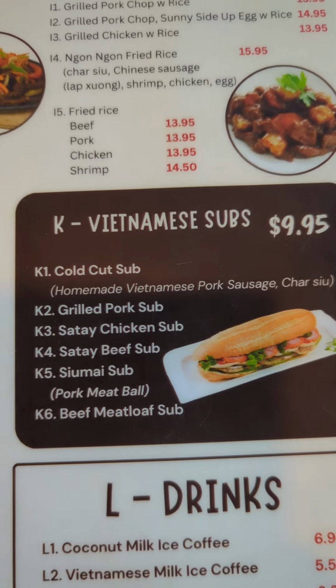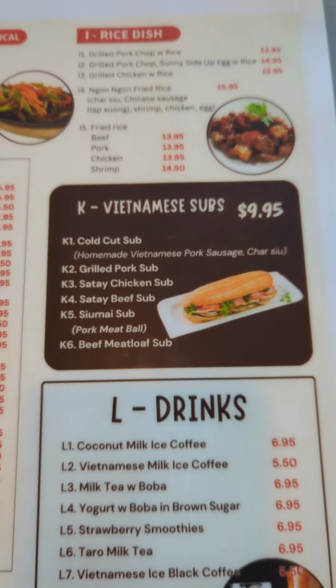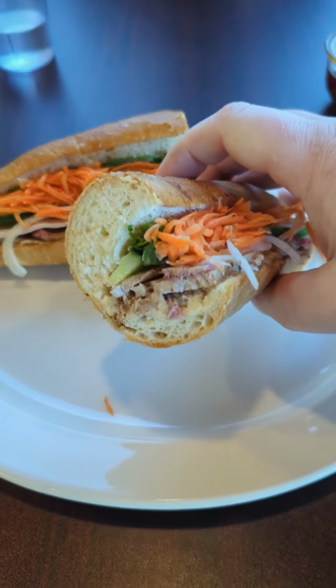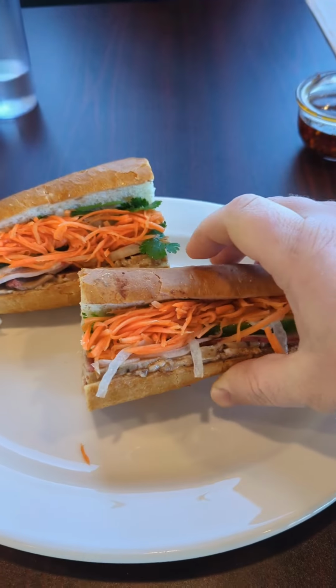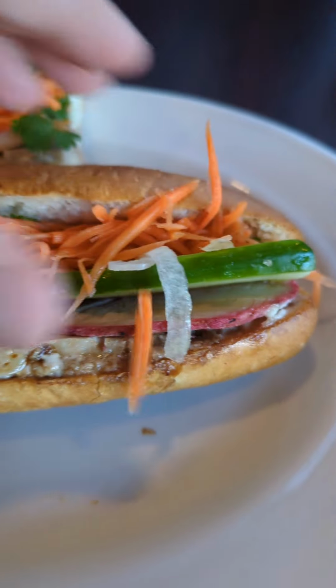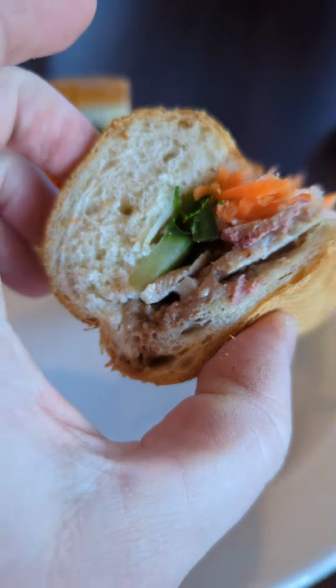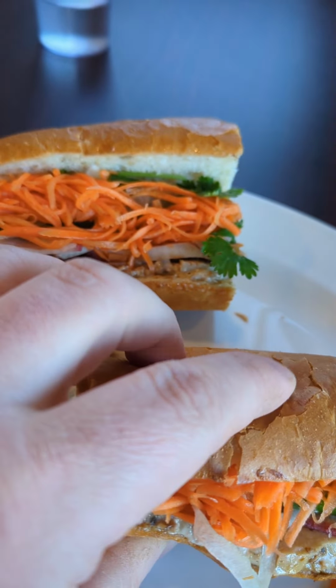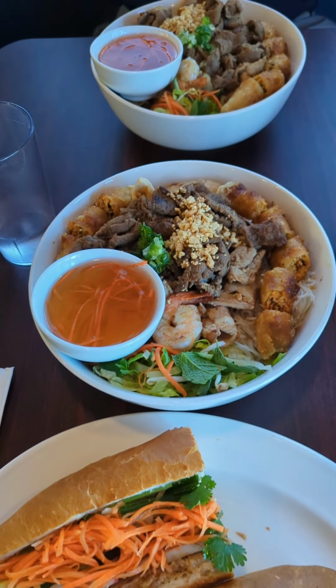Look at these banh mi's. I went for the cold cuts, homemade cold cuts on these, and only $10. It was amazing. Look at what came. Absolutely loaded with veggies. Great size. Look at that homemade cold cuts in there. Char siu and pork sausage, cucumbers, lots of nice sauce on there. Bread has that perfect Vietnamese sub-roll feel.